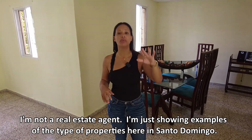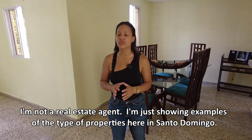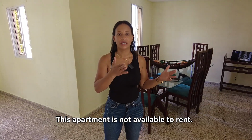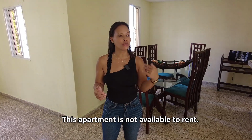So what difference do I see between this place right here and the last one that I showed for 300? The difference that I see is this one is in Santo Domingo Norte. The other one was closer to the city, close to everything, on the main street where you can get into the city pretty quick and fast. And the other one is in a gated community and also has parking. This one, you will park your car on the street. That is also a difference that I see between this place and the other place.